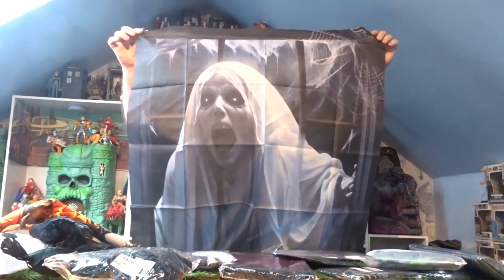But again, just for the smaller windows, you've got that big ghoul hanging out there. So again, they all come with different types of ribbon to tie them up. This one you can actually put your face in. So this would be like an outside one for people knocking, photo opportunities and all that type of stuff.